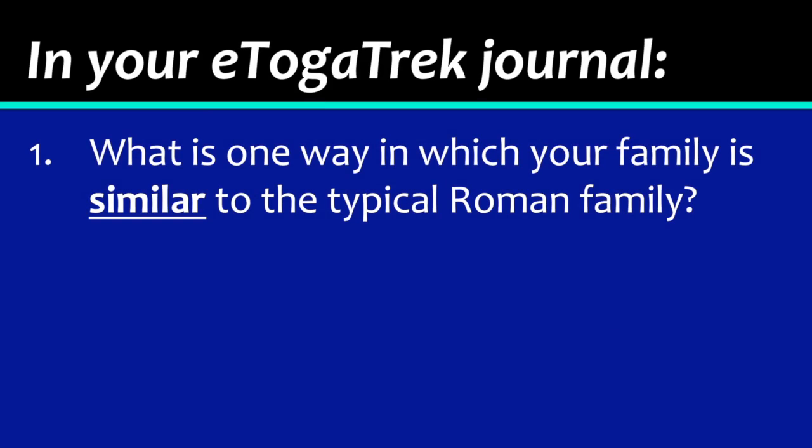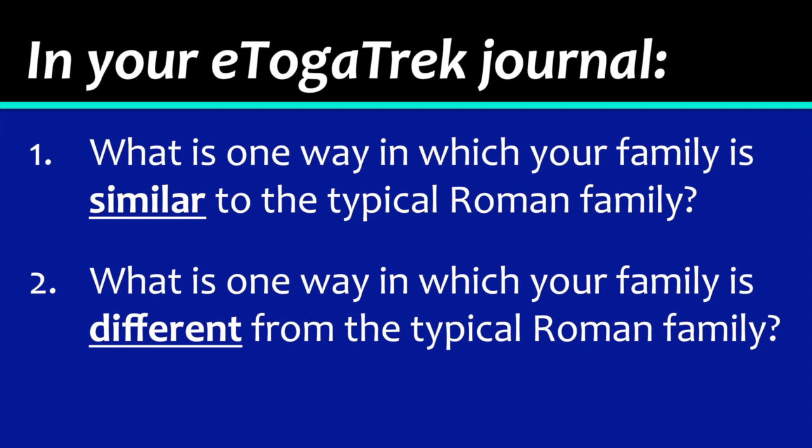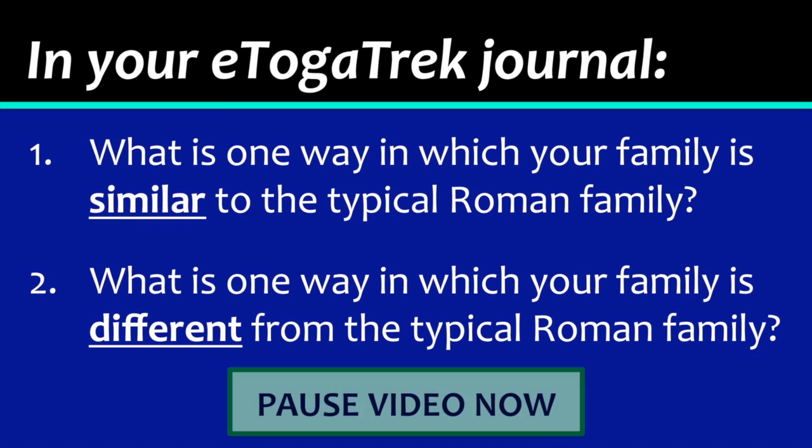Now that you know all about the Roman family, think about how it would be different to live in ancient Rome. Get out your eTogaTrek journal and write down a quick idea about these two questions. First, what is one way in which your family is similar to the typical Roman family? Second, what is one way in which your family is different from the typical Roman family? Pause the video now to write down your answers.